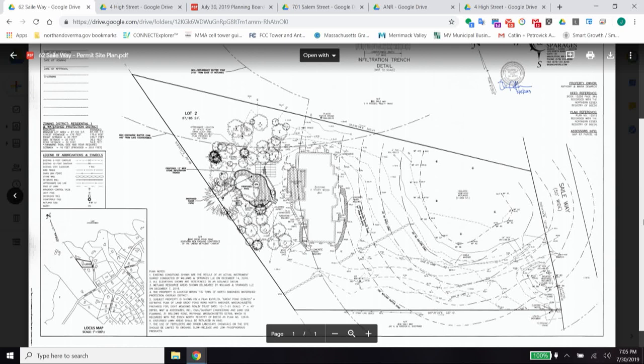We're here before you this evening with the hopes of securing a watershed special permit for the construction of an in-ground swimming pool and paver patio in the non-discharge buffer zone related to an isolated vegetated wetland that's located in the front of their property. The pool and patio are outside of the 400-foot non-discharge buffer zone from the lake itself, but this is from the wetland that is within the watershed to Lake Cochichewick.